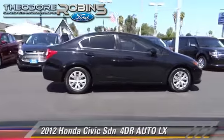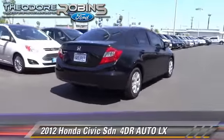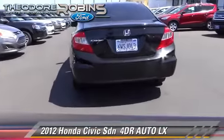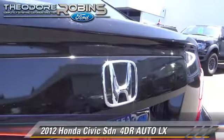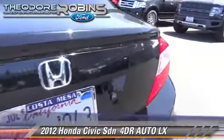The 2012 Honda Civic LX. With an automatic transmission, this sedan, with fewer than 25,000 miles on the odometer, is well equipped. This Honda features dual front airbags, alloy wheels, and tilt wheel.